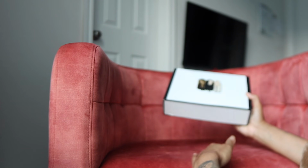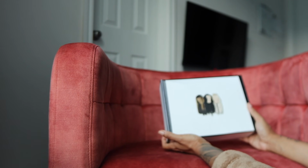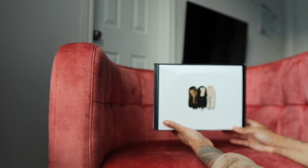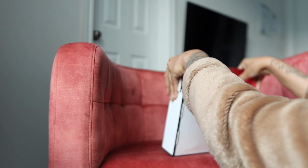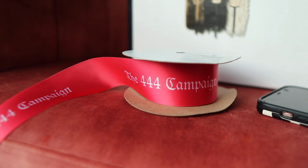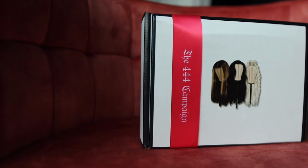My plan is, you know, every quarter, every few months or so, to change out my packaging and do different themes, different colors. So hopefully for the summertime, I do want to do a curly hair look, and I want to have different packaging for the curly hair. So yeah, but this is the packaging currently, my 444 campaign, and yeah, really, really good quality box. I have ribbon that I actually add to the outside of the packaging. I like that one. Okay. So yeah, that's my packaging.